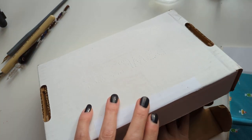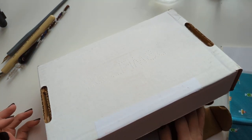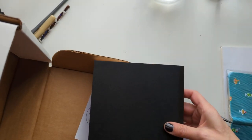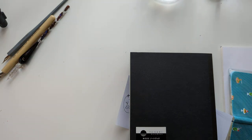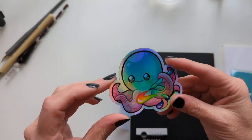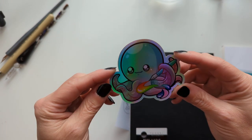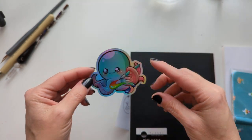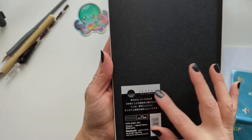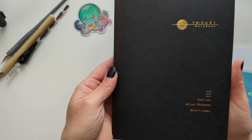I've managed to stay spoiler-free, but it's been difficult. So, let's see what we've got. Ooh, another shiny sticker. Oh, it's a little baby inktopus. So cute. And then we got a notebook. This is Yusari. A millimeter line.